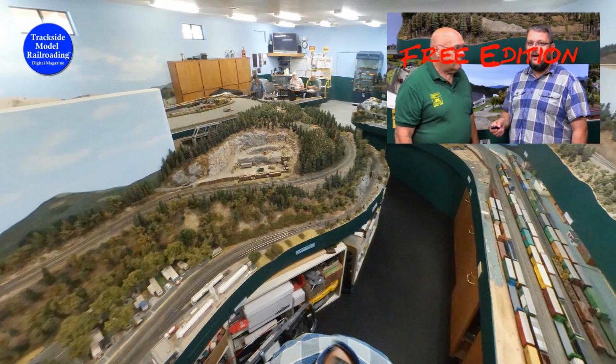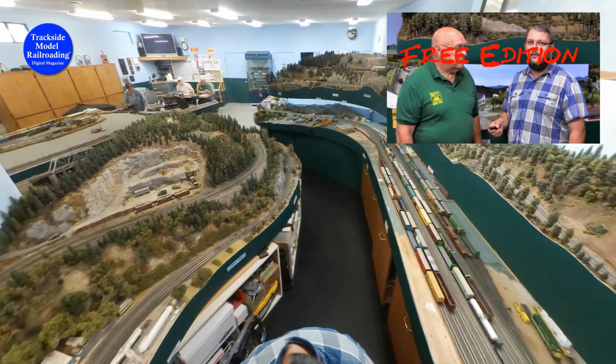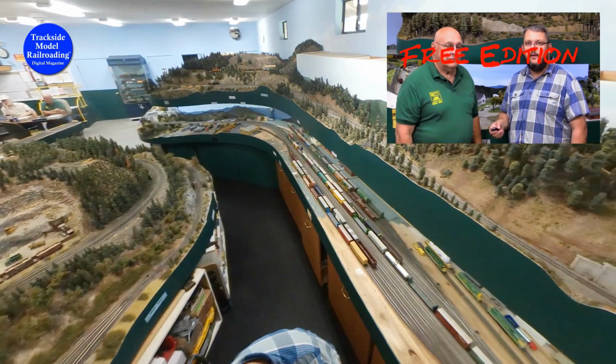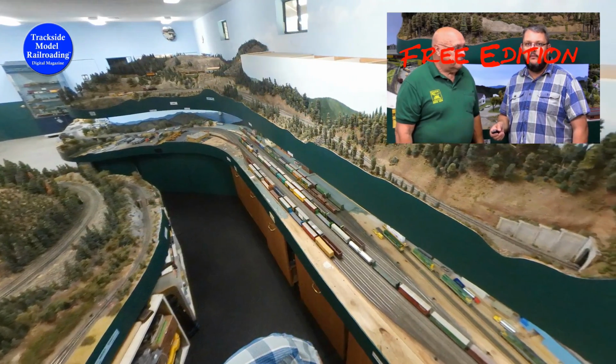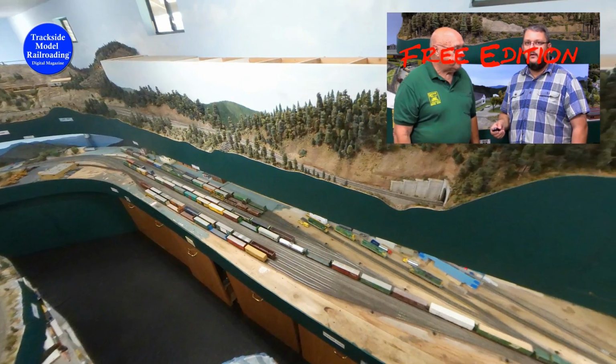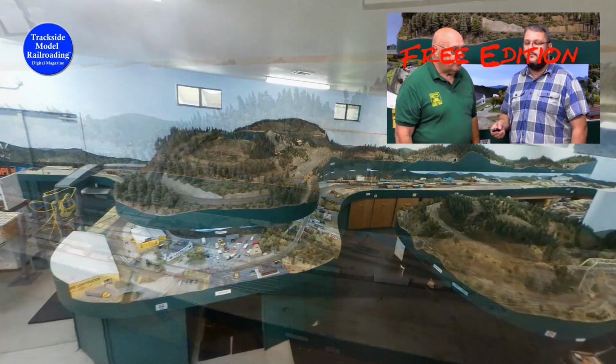Anybody that's in the general area of southern Oregon might want to come down to Medford, Oregon and check this out. It is an awesome, awesome train club. If you're into model railroading, into real railroads, into the 7.5-inch gauge, this is a place to be if you're coming into Northern California or Southern Oregon. This is just a great place.